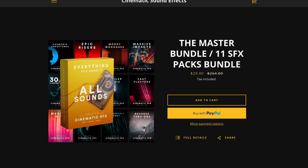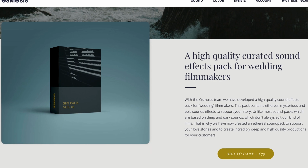There's also a bunch of sound effects packs that you can purchase online, which is really a great way to just start building out your sound effects library and have different ones to choose from.